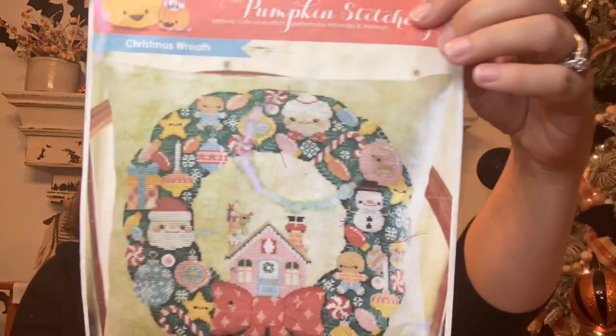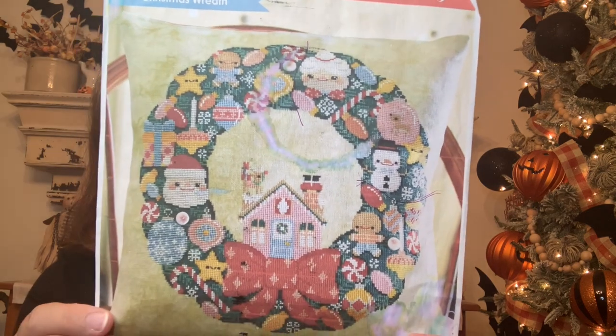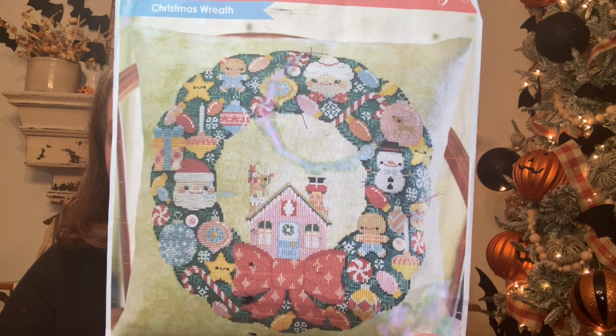Okay, so I'm going to move on to WIPs now, and I do have quite a stack. I have some new starts in here. They are not in any particular order. I have the Frosted Pumpkin Stitchery, the Christmas wreath. Don't mind the watermark on here from a cup. This is a PDF download. I know it's still available.